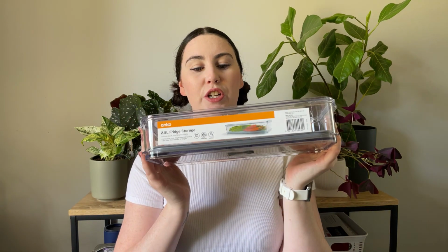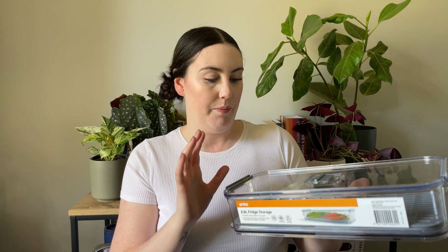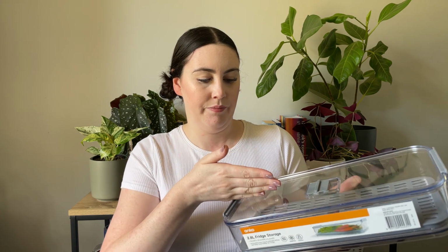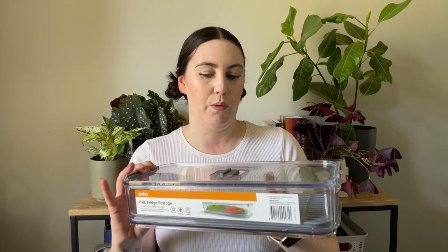Next is a fridge storage container. This is the 2.8 litre fridge storage. The Kmart fridge section has gone bananas in the last release that they've done. Years ago they came out with something similar to this that had a halfway thing in between. It had similar technology, but it just wasn't great. It didn't keep anything fresh. This seems miles better in terms of quality.